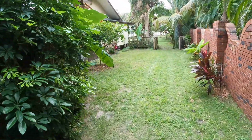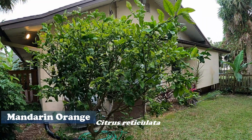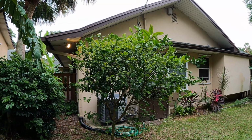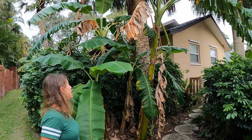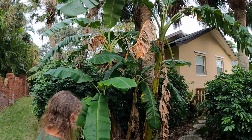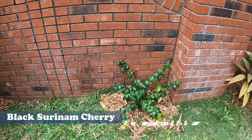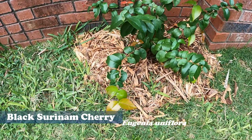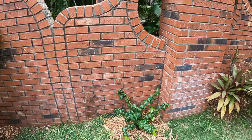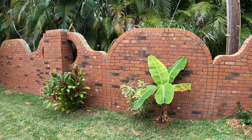Let's see, we got our mandarin orange tree right here. It's coming right along. We've never gotten fruit on it, but it's almost 7 feet tall and looks pretty healthy, so I'll take it. Our Orinoco bananas took a hit from the hurricanes, but they're coming back pretty quickly. I wasn't too worried about those. That variety grows like a weed. We got our black Suriname cherry. I'm stoked about this, and it looks real happy in this spot too. I think these plants like the brick because it radiates heat. I like the red Suriname cherries. Some people hate them. I think they're not as good as the black ones.